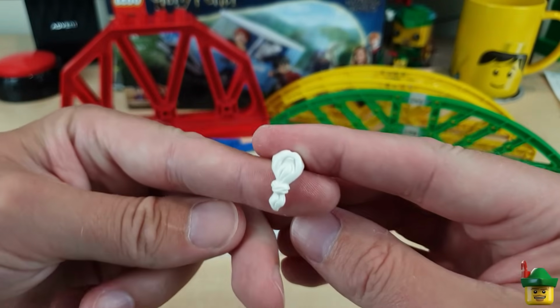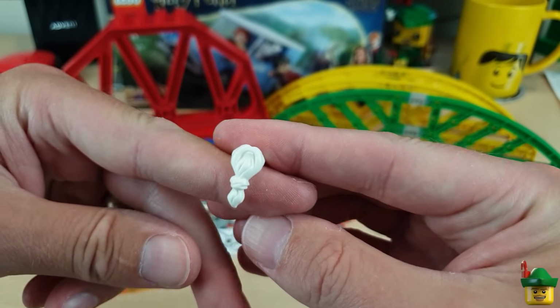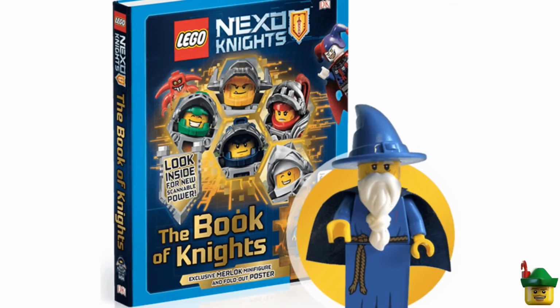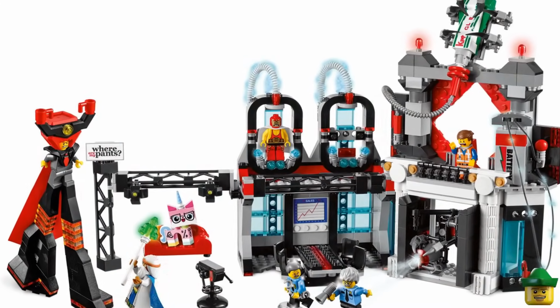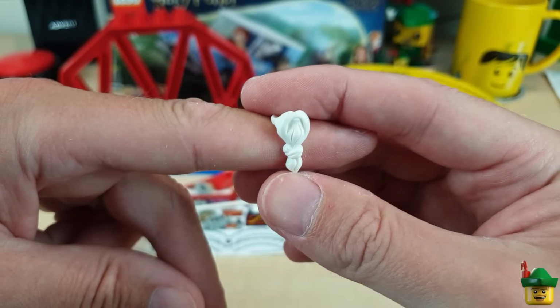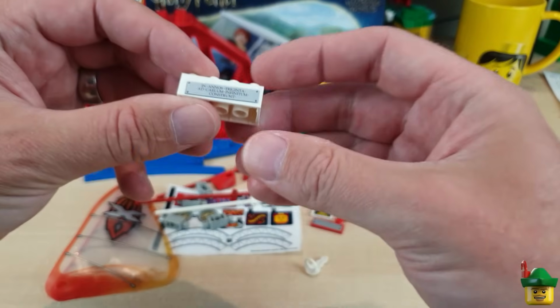It's really quite hard to come by, this beard, which I needed for my limited edition Murloc that came with the Book of Nights. It's also been on the Vitruvius sort of Lego Movie character in 70809 Lord Business's Evil Lair from 2014. But it's just a nice white beard with kind of a knot tied in it, because obviously he was tripping over it while walking around.